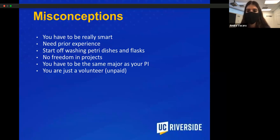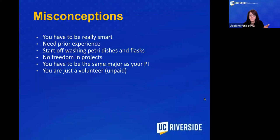I just wanted to add, when you first start in the lab, sometimes you will have to start off by washing petri dishes or doing things that you don't think are contributing, but it's really important because if those petri dishes aren't ready for the next experiment, you're holding things back. So starting off is your opportunity to show that you really care. Ask questions about how the research is being done. Be proactive, be there on time, show that you want to contribute, and you will be moved from washing the petri dishes to other opportunities.